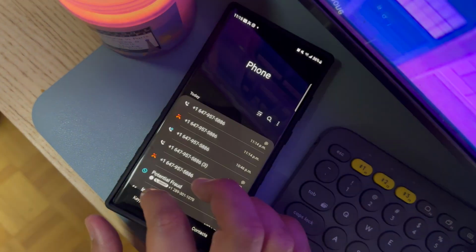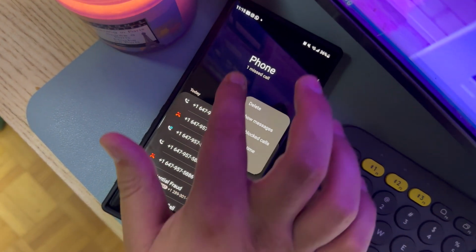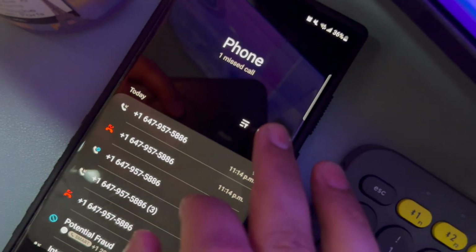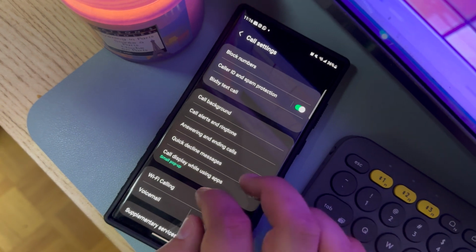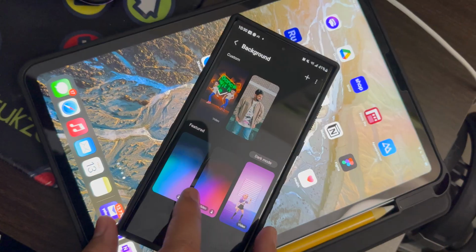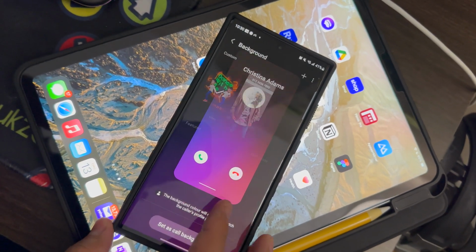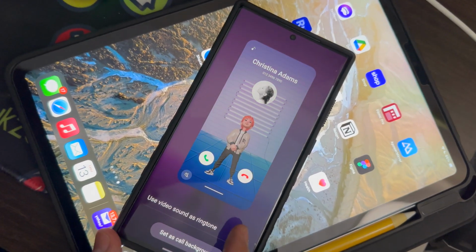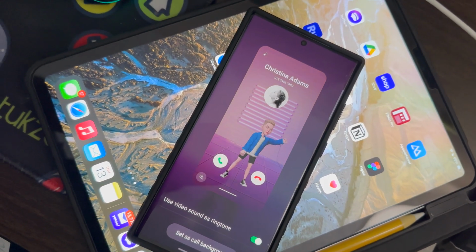But if you go to your phone application on the Samsung Galaxy S23 Ultra, look for the three dots in the top right corner, then go to settings and look for the feature named call backgrounds. You will be able to personalize your calls by selecting a picture or a video to show when you make or receive calls. That is quite similar to what iOS 17 has done with its latest software update.